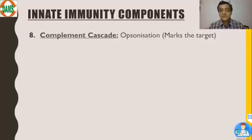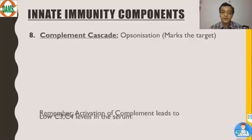So sometimes when the robber is hiding inside somebody's house, the police cannot identify the robber. So who helps? Informer. So the complement system is like an informer of the body. The complement binds to the antigen and calls the other inflammatory cells, immune cells, to the site of infection. So it is like an informer which attracts the other immune cells to the site of infection or inflammation. So that's what we want to look at.